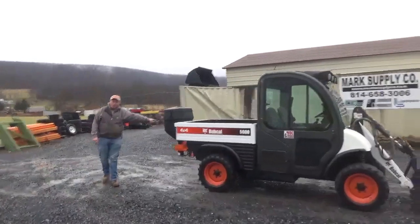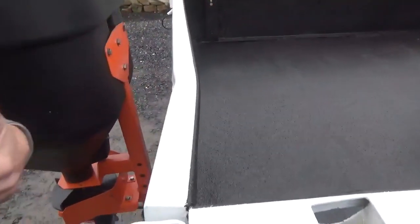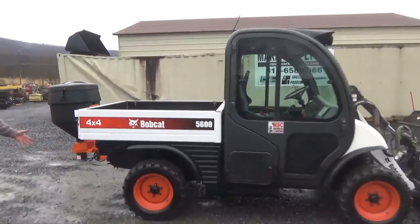Matthew, I'm sure you took excellent pictures of that. There is a dent. It's not in the interior. There's one little spot here. These are a double-walled tailgate. There's an inside and an outside. The outside's where the dent's at. Again, everything works. The axle joints are good.